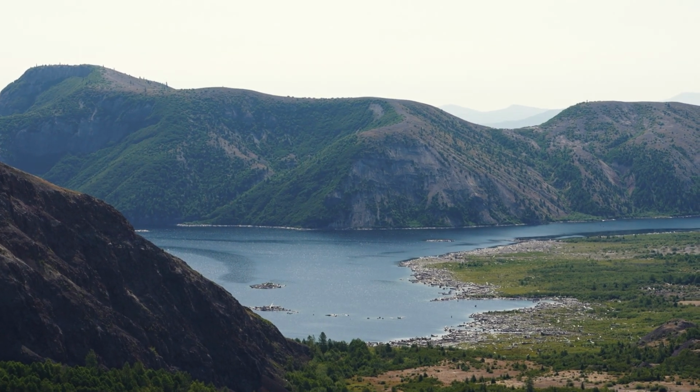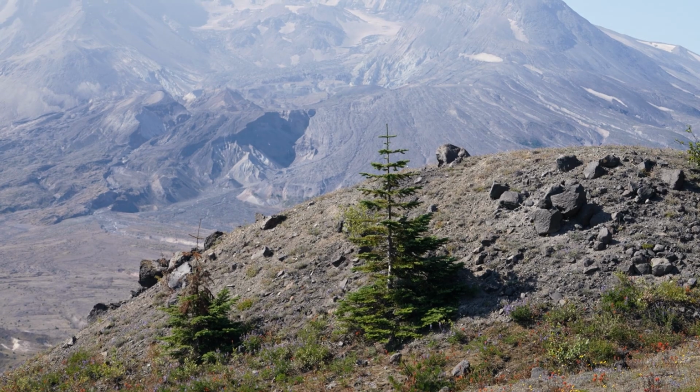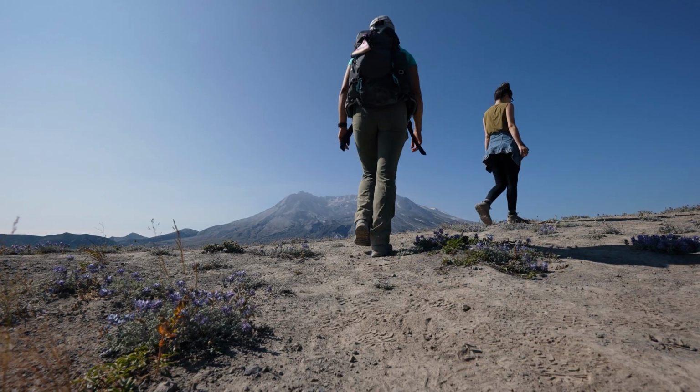They're doing a big study here. They're trying to study how the earth comes back after something like this and how it naturally rebuilds itself. And you can see it takes a long time for that to happen, because the trees are so small, and after 40 years they're like 4 feet, 5 feet tall. We got a little bit more to go. We're gonna stop and then eat lunch and continue on our hike.